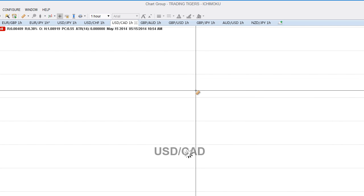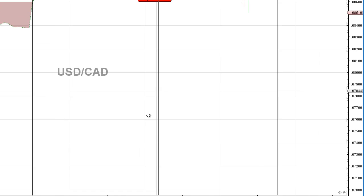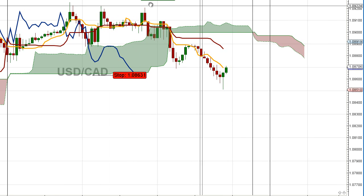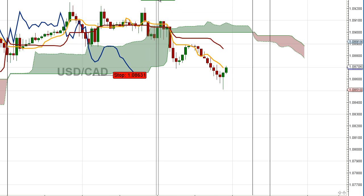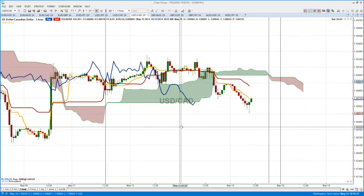USD/CAD. What's happening to the USD/CAD? Okay, fine. We had put a pending trade at that level. That didn't get activated, so we can just delete that for now, because there's no need for it.